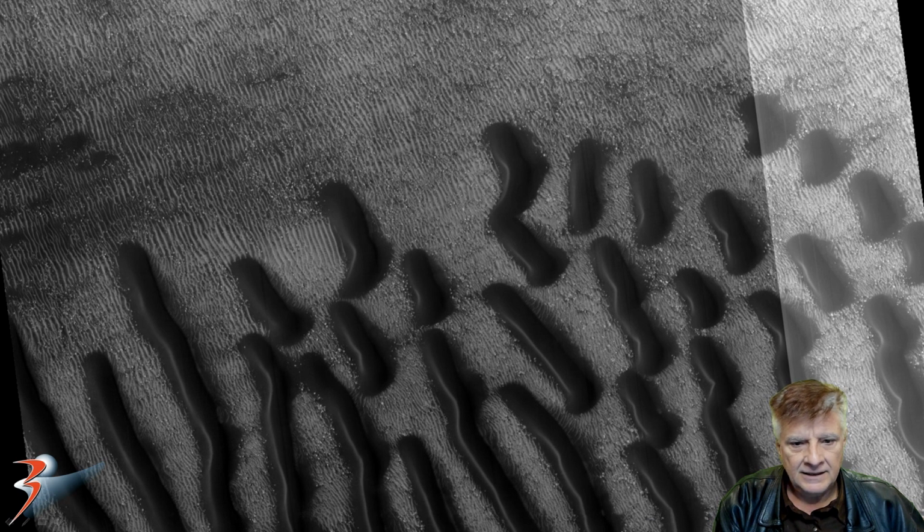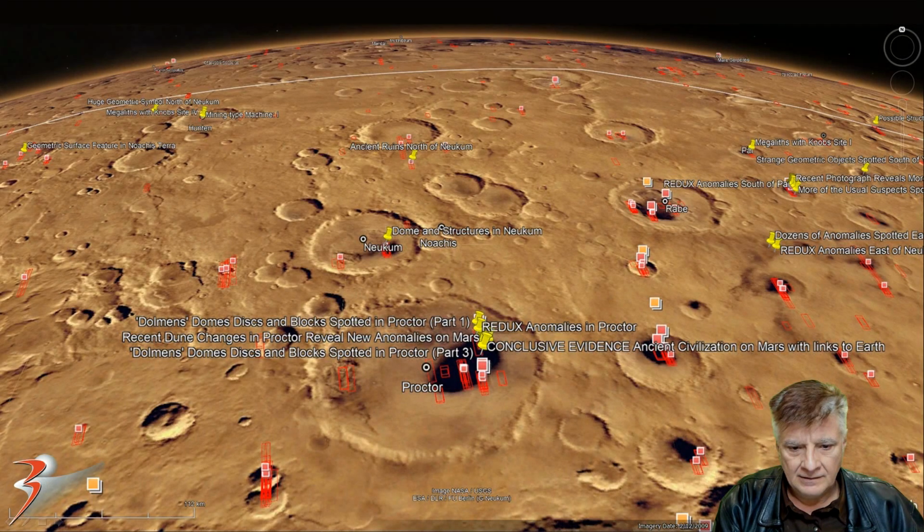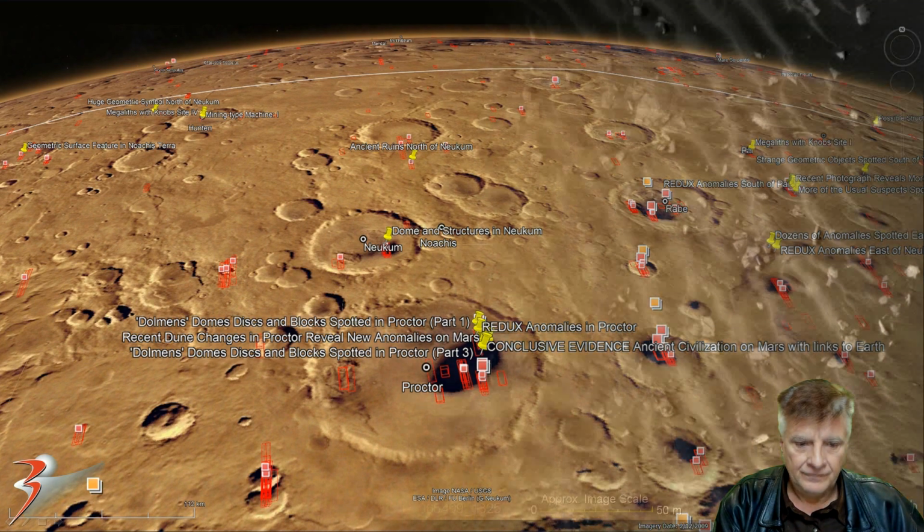And there's that same dune, the dune field, and I compared it to the other photograph I showed you, taken months, maybe a year apart, and they still seem to be located in these same positions. So the site is still at that location.